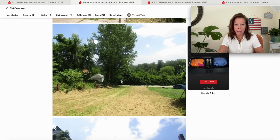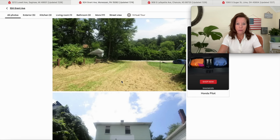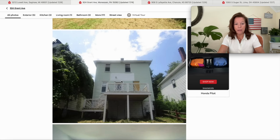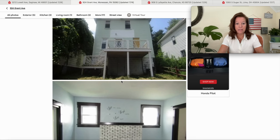So this must be the back side of the house. That's nice. You've got quite a bit of a yard there. Might have a nice view when you get upstairs. And there's a nice deck on the back. It's a concrete foundation. Monessen, Pennsylvania.